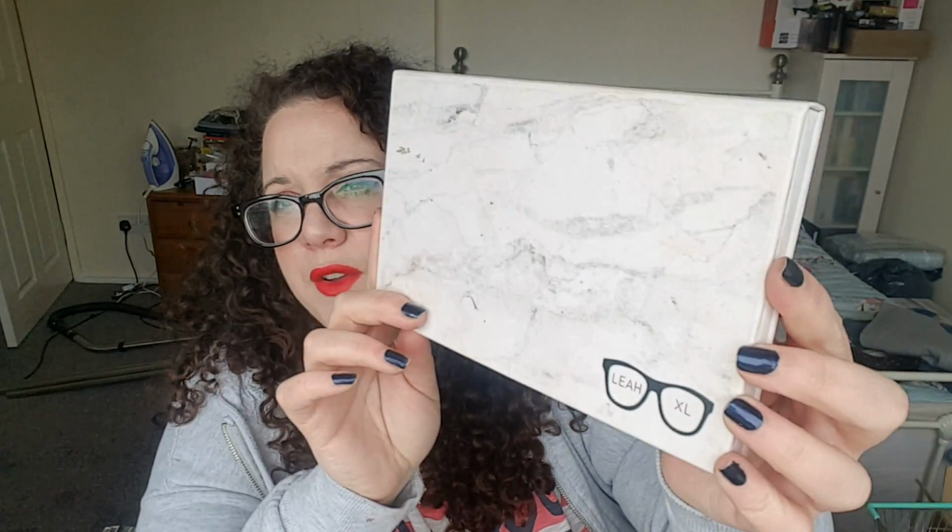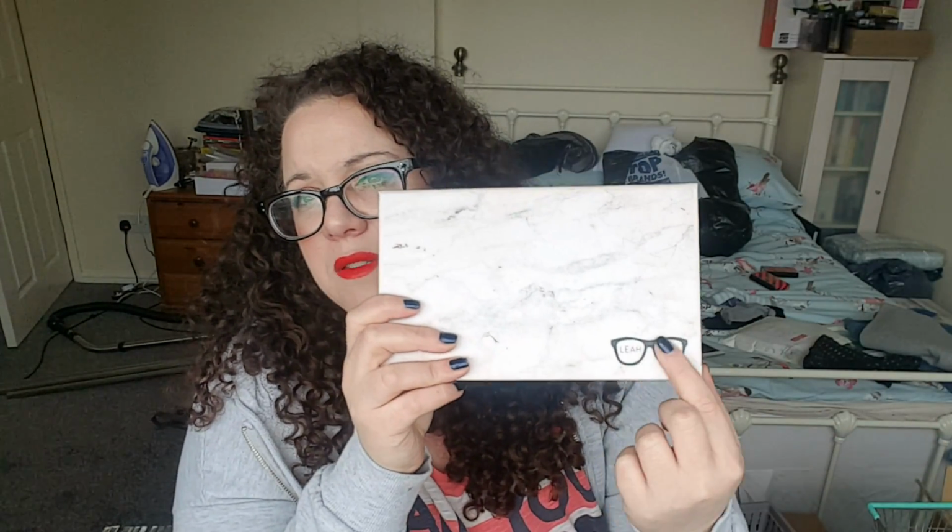It's got a mirror in it as well. It's a personalised magnetic Z palette type thing. I'll link down Crowd Colour below because they do a lot of personalised things. I decided to go for a marble effect, and then I had my old logo on the bottom here, which I really love. I think it's really, really cute.